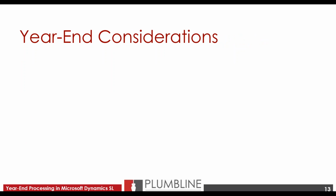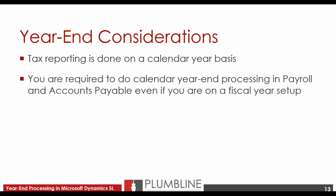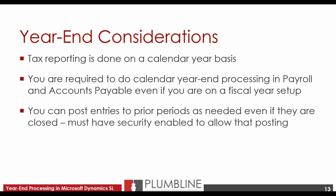There are a few items to take into consideration as you're working on your year-end processing in SL. You're required to do the calendar year processing in payroll and AP even if you're on a fiscal year setup. Also, you can post entries to prior periods as needed, even if they are closed periods. Be aware that your setup must allow for such postings to closed periods and years.